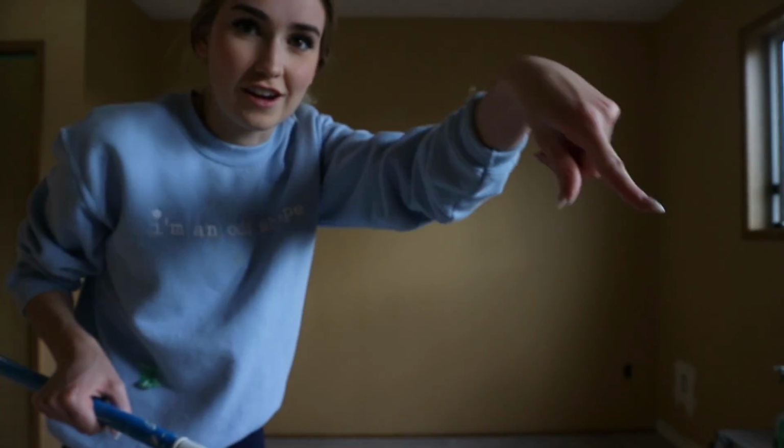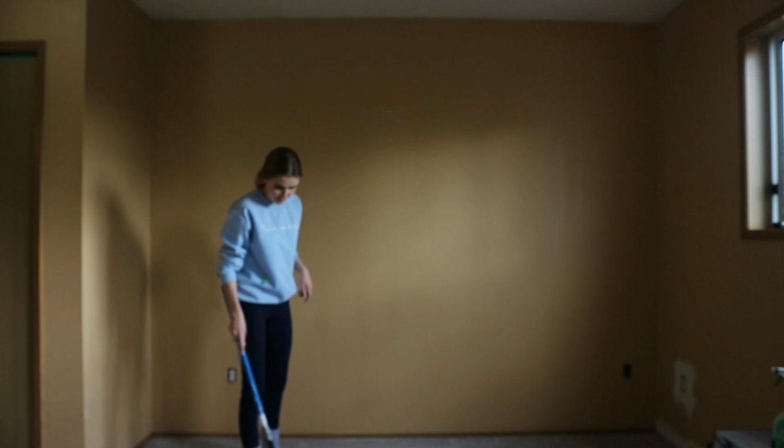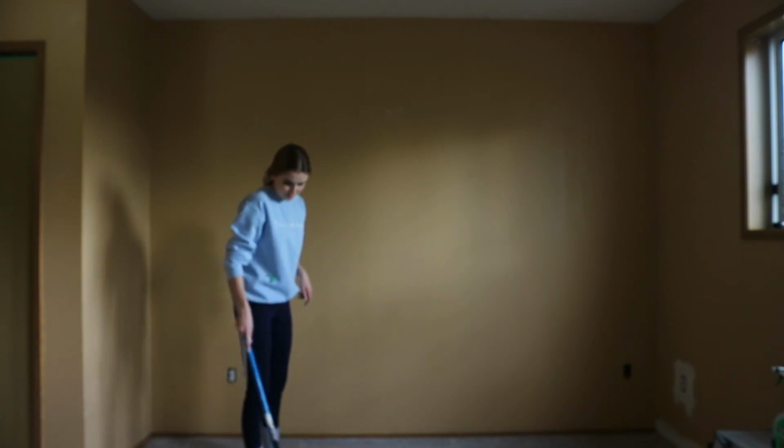I'm about to paint this wall. My mom is cutting it on the ground over there. My dad's cutting it on the roof right there, so I'm gonna get rolling. And hopefully we will have this room done really quickly. We'll see though.